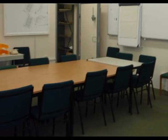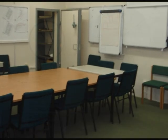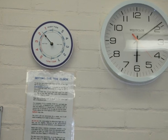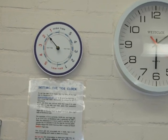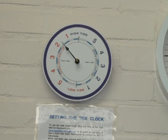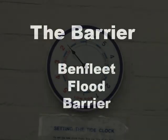The emergencies include the Thames when exceptional tides and weather occur. Indeed, a permanent instrument in the centre is a tide clock, as exceptional tides are something which affects the borough, including parts of Benfleet. Fortunately, we have the flood barriers to control this.